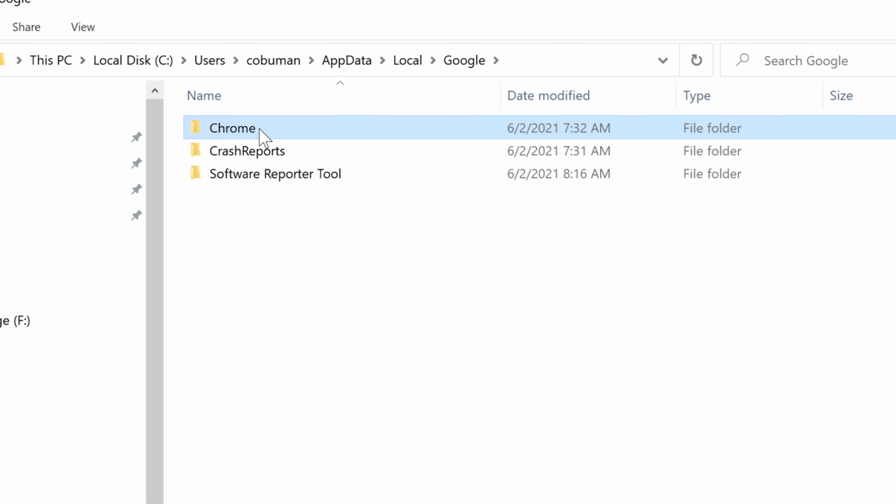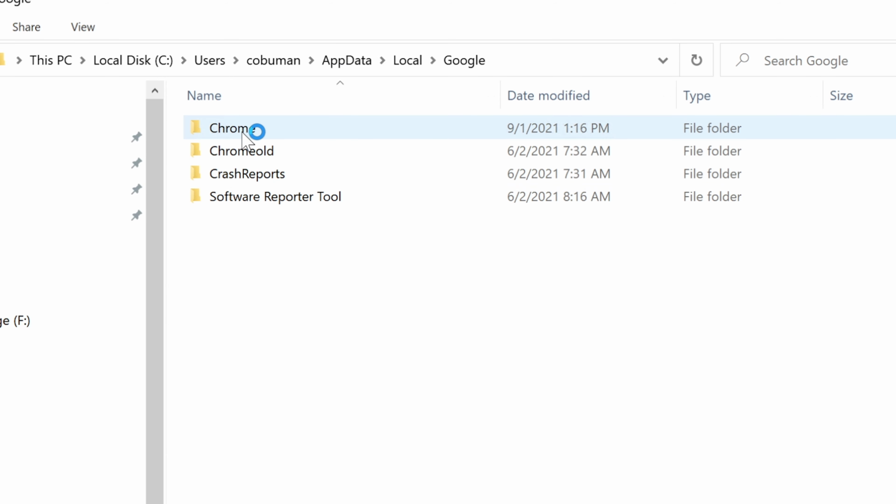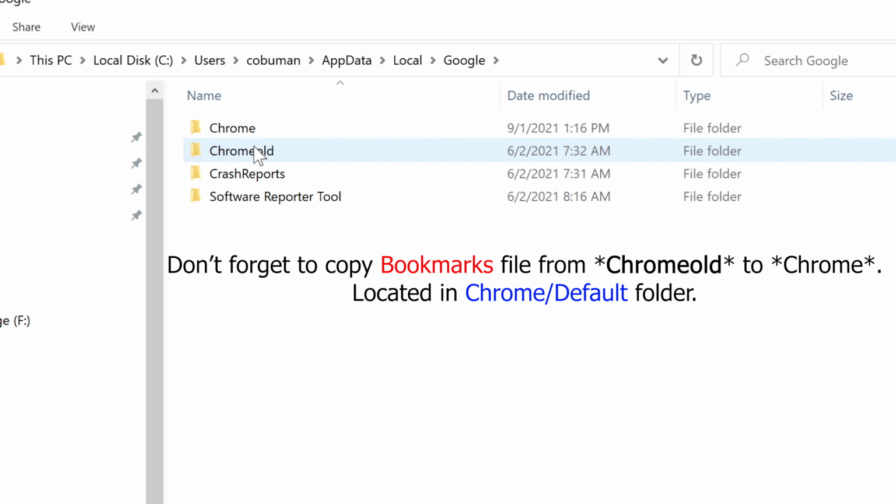So since we're going to reset the whole thing, we're just going to rename this Google Old. Never delete this folder. Never ever delete these folders. None. Not just Chrome. None of them. Just in case. And now, once I open Chrome, you'll see a new Chrome folder will show up. There it is. You see how it came up? Now it's completely reset, and this will fix the problem.